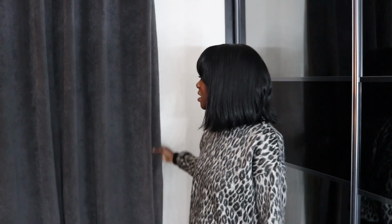These curtains are the grey velour curtains from Next. I think it's just nice because again it ties in really nicely with this sort of charcoal, copper and black feel. And let's go upwards to the lights, and they are also from Next.